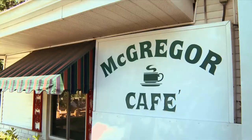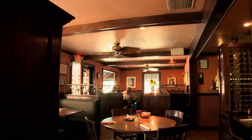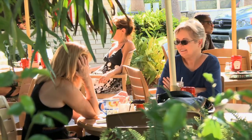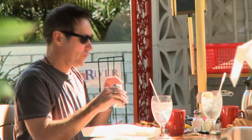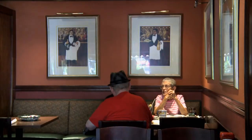The leafy McGregor Cafe has been a romantic rendezvous for more than 45 years. You come here with your date or a significant other, and it's comfortable. Its patio is popular with locals, making themselves at home over plates of pancakes and French toast. When they come in, they know each other. It's like having a house party sometimes here.